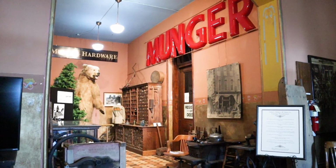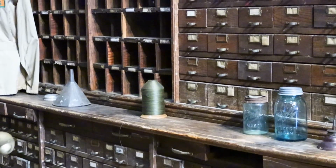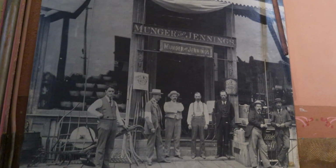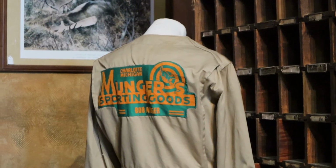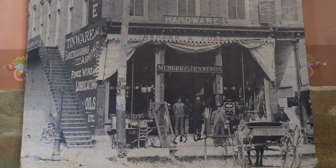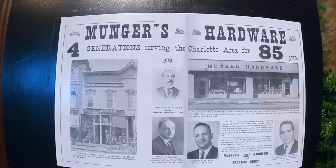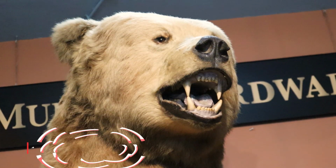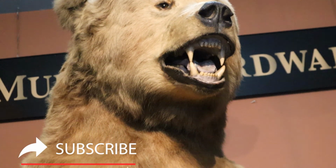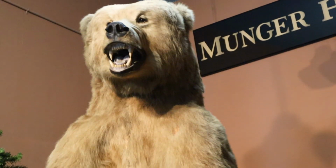the old wooden catalog system for the many items that they sold, the photos on the walls, and other unique artifacts from the store. Four generations of the Munger family ran this iconic hardware store in Charlotte, providing this vital service in the community. Standing tall in the exhibit is the Kodiak bear that Bob Munger shot in the 1960s.